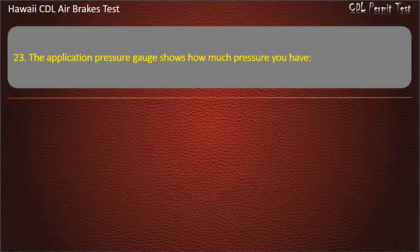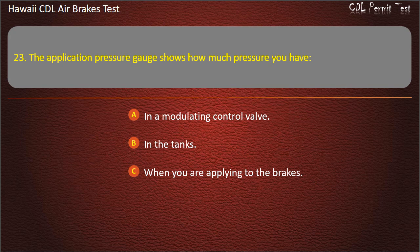Question 23. The application pressure gauge shows how much pressure you have in a modulating control valve, in the tanks, when you are applying the brakes. Answer. When you are applying the brakes.